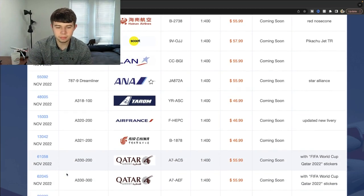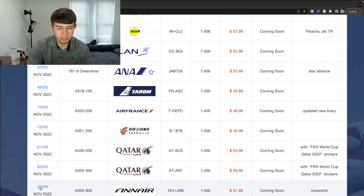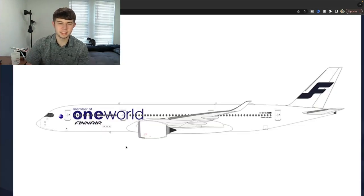Very nice. Finnair Airbus A350-900, this time One World, Oscar Hotel Lima Whiskey Bravo. I'm sorry, I'm just very surprised to get to see this after they released the other two. I thought they would do it in the same release. Beautiful looking plane right here, really nice and simple. This is another prime custom candidate if you're looking to do one, but I'm sure this will be a very popular aircraft. I know that Gemini or Phoenix, one of them did it like 5 or 6 years ago. It's been some time, so glad to get to see another release here from NG, and I'm sure this one's going to turn out really well.